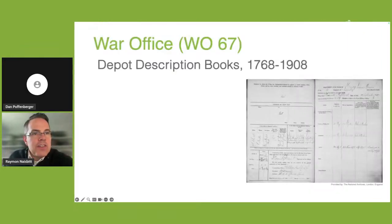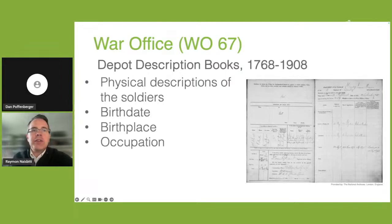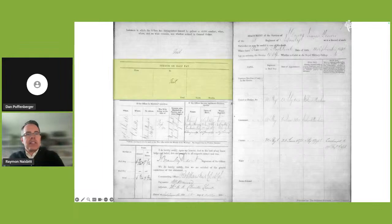War Office 67 are the depot description books from 1768. I love these records that go back to the 1700s. This gives you the physical descriptions of the soldiers, their birth date, their birthplace. So again, it already gives you some key information, occupation, promotions in the service. And if they were an officer, it gives you particulars of their marriage and their children. So again, this is an example of what this record looks like.